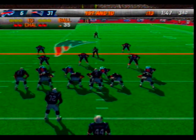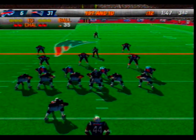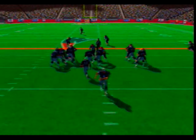First and 10. Come on! The Bills line up in a 4-3. Hey, score, score, score! Give it to the halfback.